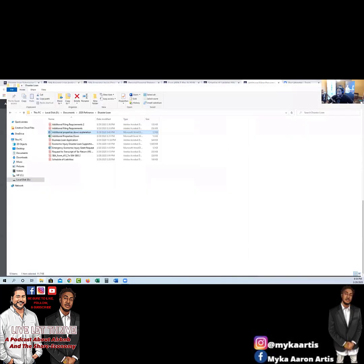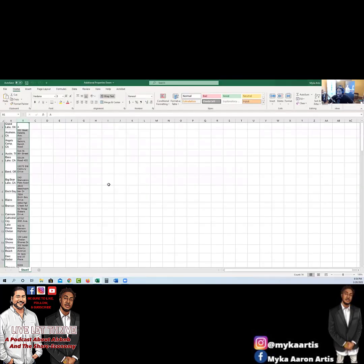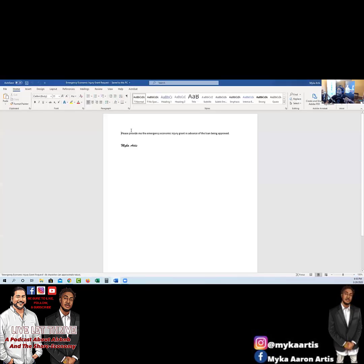So these are all the documents I uploaded. The additional requirements, additional properties, explanation, all the additional properties. I'll show you what one of these looks like. The other ones have personal information. So these are all the properties that I got affected by, so I listed them. And then you have your business loan application, economic injury loan, disaster supporting information, and then the grant request. This was the request that I heard about from another channel. They said to include this with it. It said, please provide me the emergency economic injury grant in advance of the loan being approved, because that gets you the $10,000 grant. So it's a free $10,000, as they say.